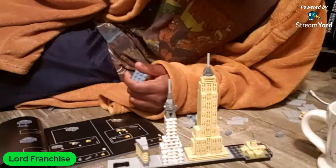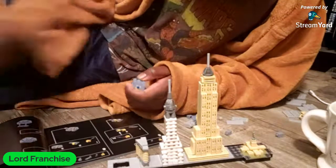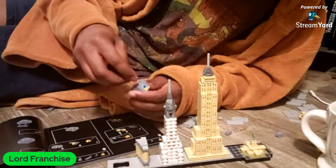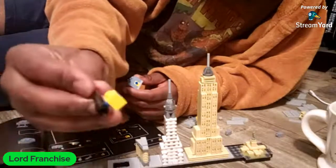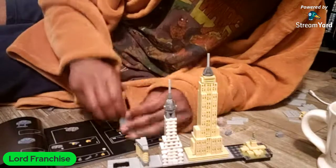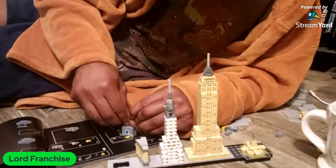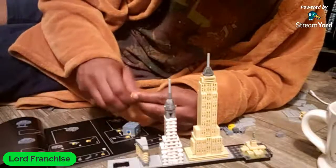If you are trying to put a small piece down like that, press your thumb down and roll back and forth. I tried to do that, but this piece right here wants to go down. Something works. Maybe I'm supposed to keep it in here.